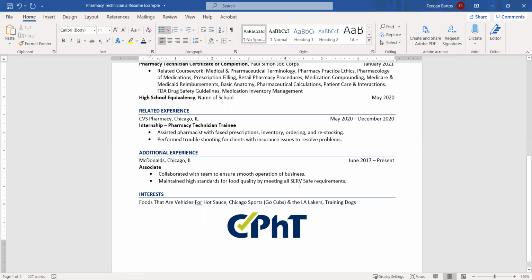So you're going to have a lot of requirements, legal requirements that you have in pharmacy tech. So saying that you have high standards for food quality and meeting that ServSafe requirements for serving food, that's going to be something that can be a transferable skill into the pharmacy technician industry. So anything else that you can't transfer over to the pharmacy industry, don't add.